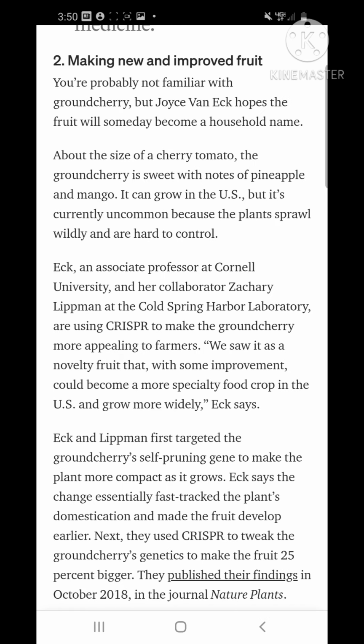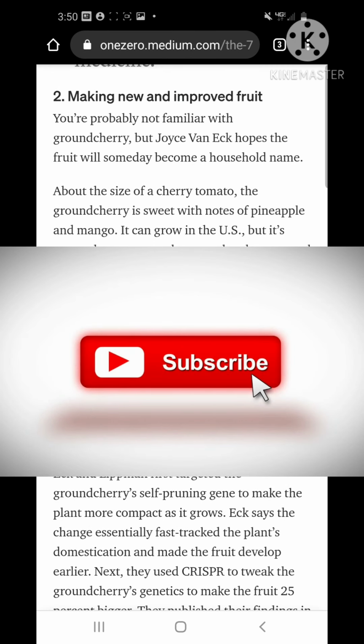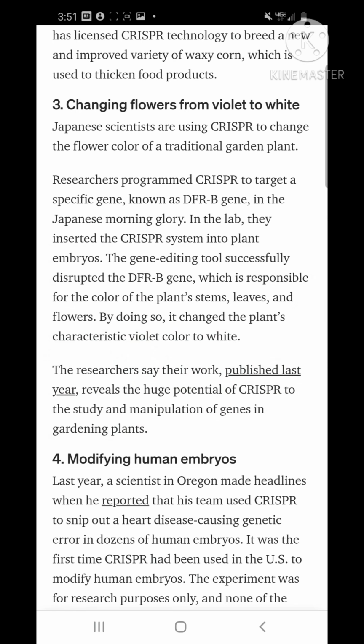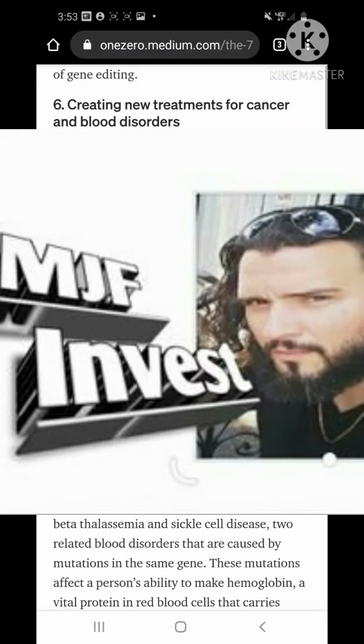Number two, making a new and improved fruit. You're probably not familiar with ground cherry. Changing flowers from violet to white. Japanese scientists are using CRISPR to change the flower color of traditional garden plants. CRISPR is creating new treatments for cancer and blood disorders.